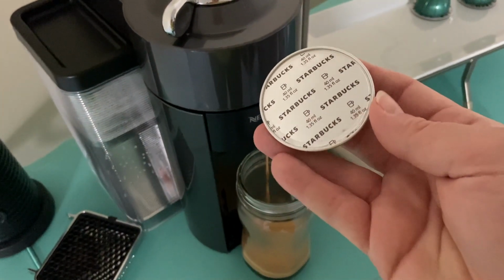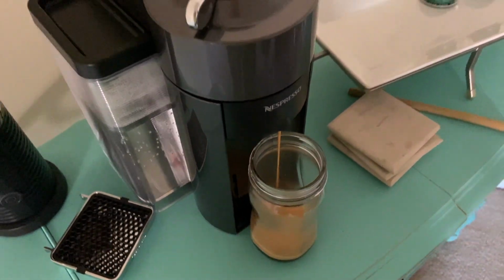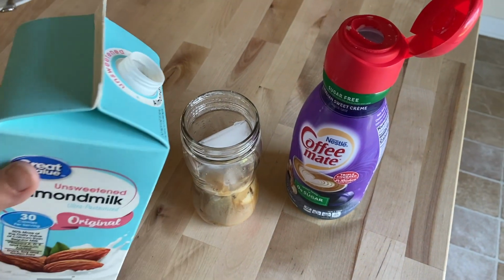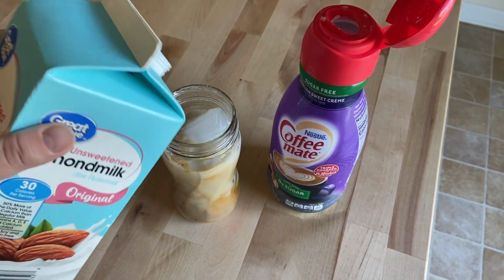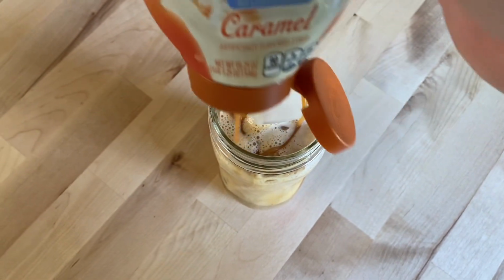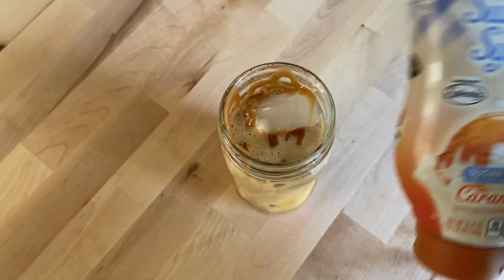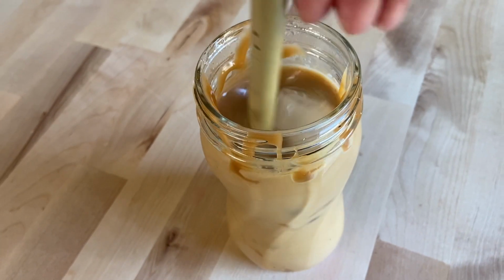For my coffee this morning, I'm just making a couple shots of espresso in my Nespresso, adding a bit of sugar-free Coffee Mate Italian sweet cream coffee creamer, and then topping it off with almond milk. And just for fun, let's add a drizzle of some sugar-free caramel sundae sauce. This always really livens up my drink, and it makes me feel more like I picked up a fun fancy latte at Starbucks. But I'm DIYing mine at home for less points and less calories.